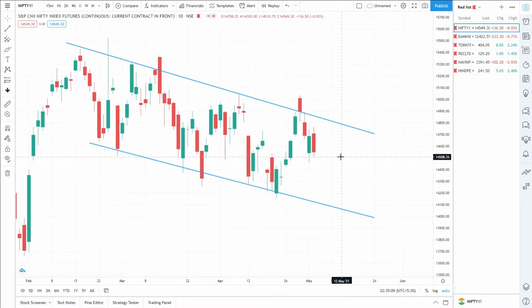So Nifty is still bearish, and the selling candle suggests that Nifty is bearish, and we can expect the price to move down and fill this gap by tomorrow. So you can look for selling opportunities in Nifty tomorrow.